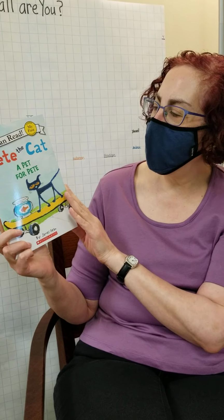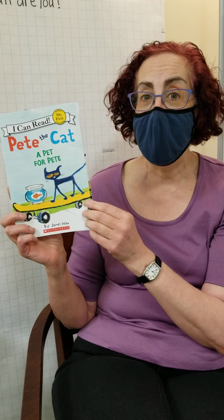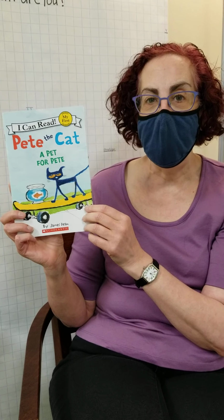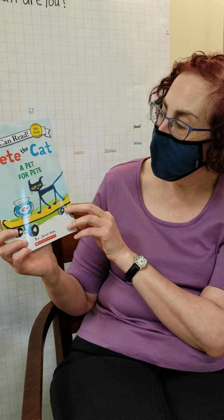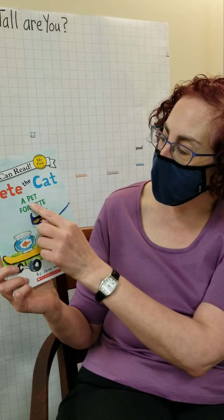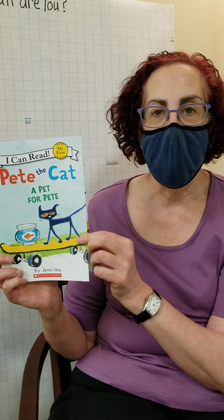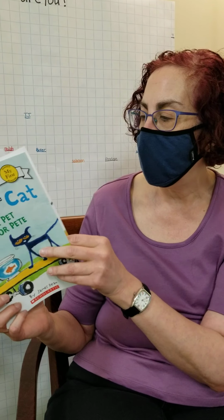Pete the Cat, A Pet for Pete. Everybody should have this book at home. This was one of the books that Mrs. Kelly and I sent home. So go look and see if you can find it, and you can follow along and we can read it together. So it says, Pete the Cat, A Pet for Pete, and it's written by James Dean. That means he's the author and he's the illustrator.